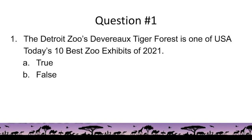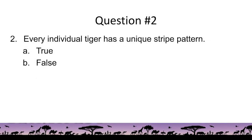Question number 1 is, the Detroit Zoo's Devereaux Tiger Forest is one of USA Today's 10 best zoo exhibits of 2021. Is that true or false? Question number 2. Every individual tiger has a unique stripe pattern. Is that true or false?